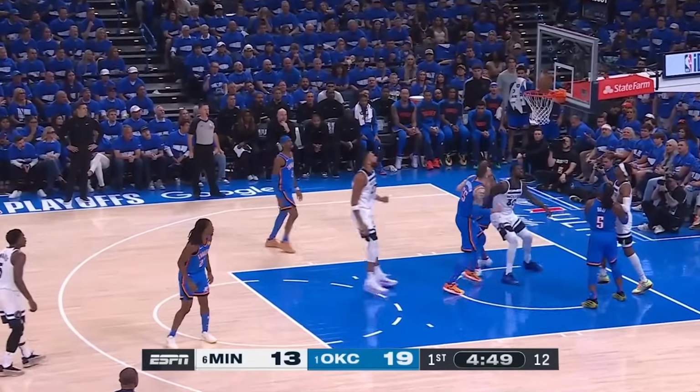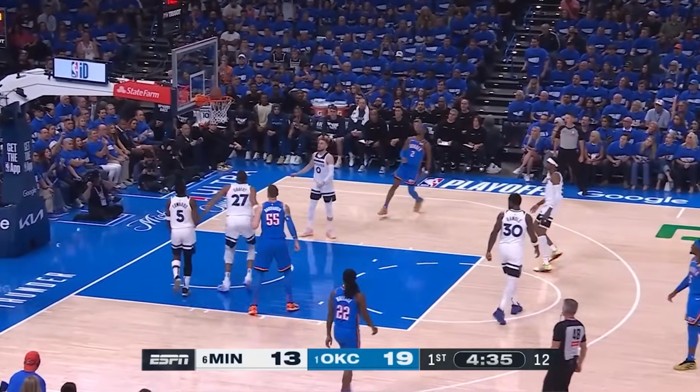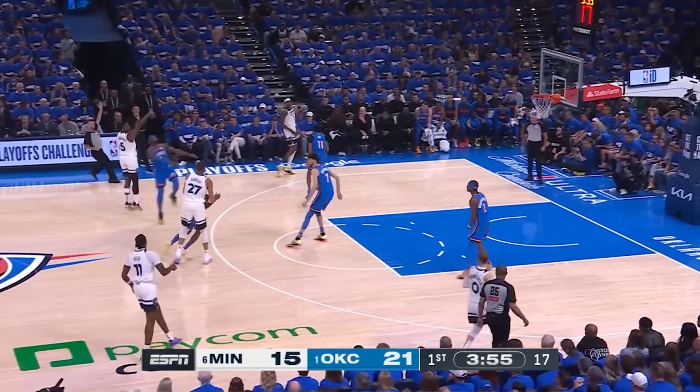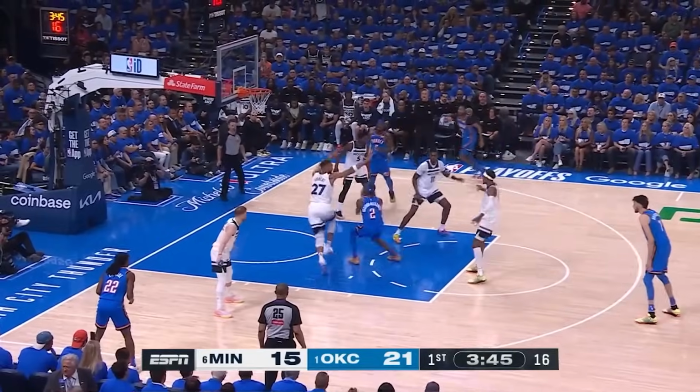SGA on the drive. Not just a shoot. Gobert flips it up. That's Alexander falling away. Off the... So many people. DiVincenzo. Nice in early minutes. Holmgren gets inside. Screeners. Ant pulls the trigger. Pointers made during the regular season.